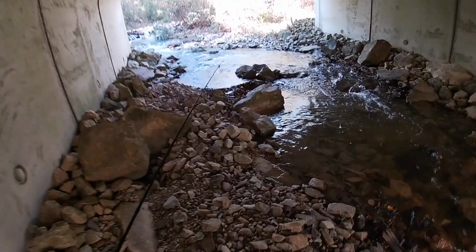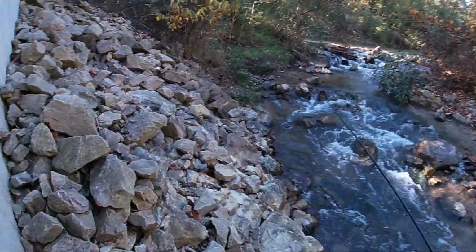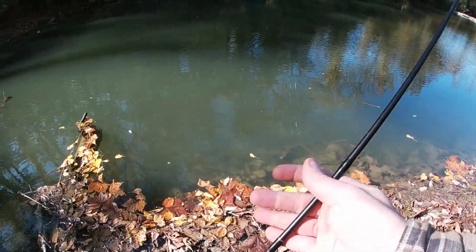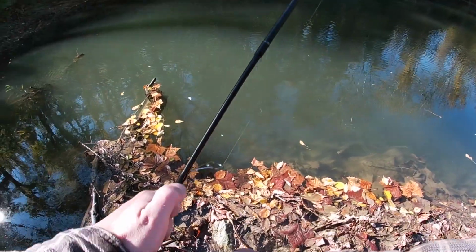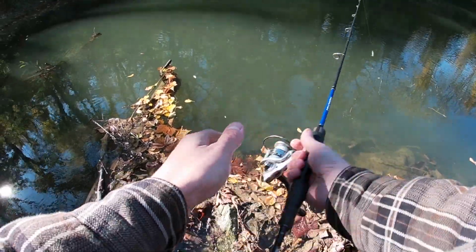This is the spot I explored about a month ago. Can't quite resist, I have to check out this awesome little lake back here. Once again, probably one of the dopest spots on this creek. Had to come back to this secret little lake. There's got to be some awesome fish hanging out here.